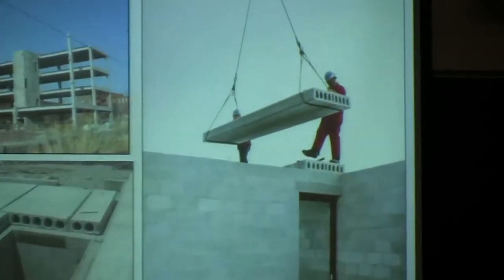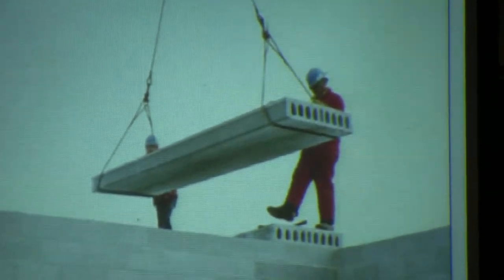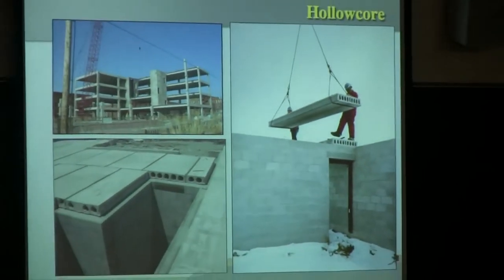It's the weight. You don't need the weight of the concrete for the strength. So the precaster will take out that weight, makes it easier to ship them, and they still function very well.